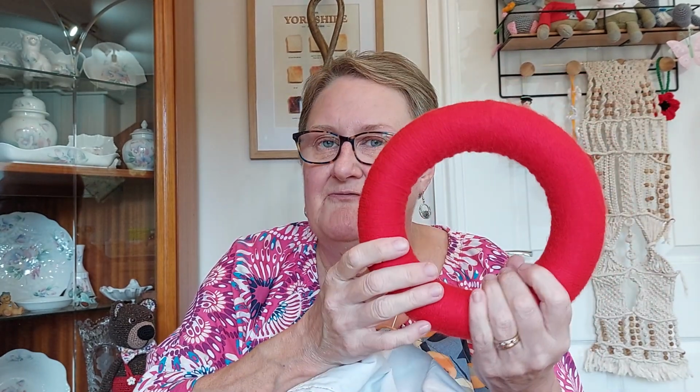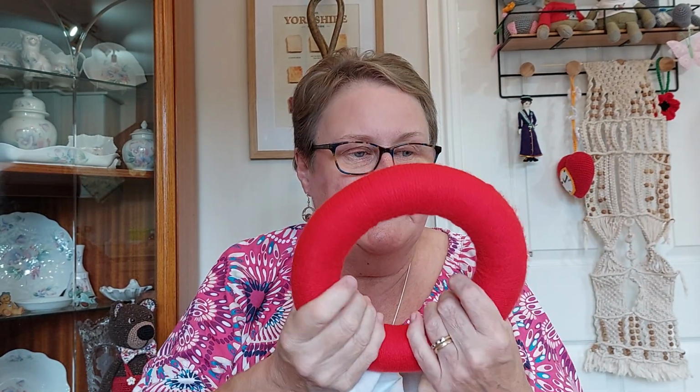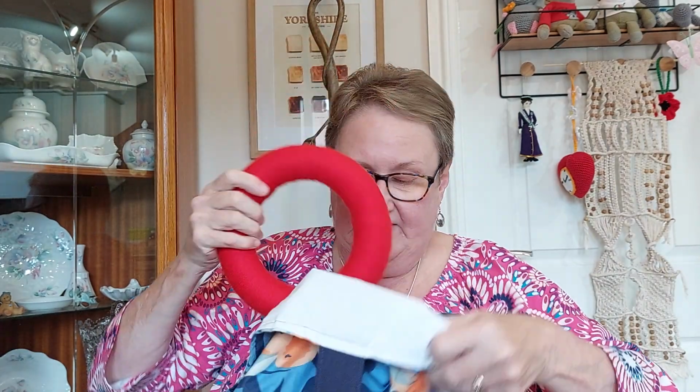It's a long time since I've had a wreath. This will be for in the house obviously because I don't want it to get wet. But it's a long time since I've had a wreath and I just can't think of the inspiration really. But I don't want to use glue. So whatever I do will have to be tied on, I think, or stitched on. But I'm halfway there. It's just thinking of the inspiration.